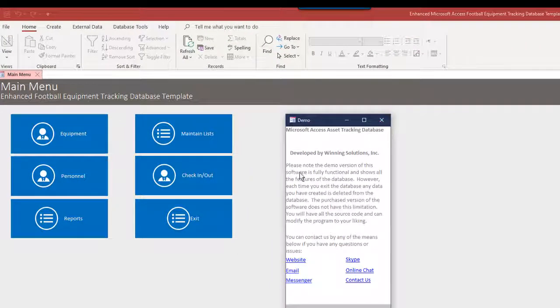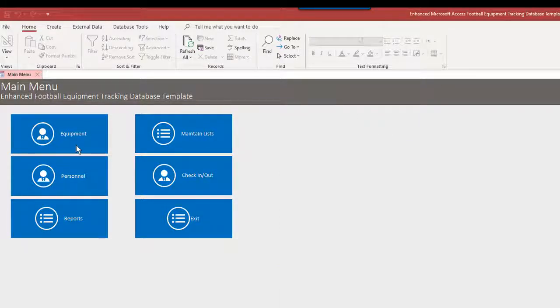All right. So you'll see the memo. Again, this is just saying that this demo is fully functional, but you won't be able to change anything, and you'll lose your data after exiting, which obviously doesn't happen in the paid version.